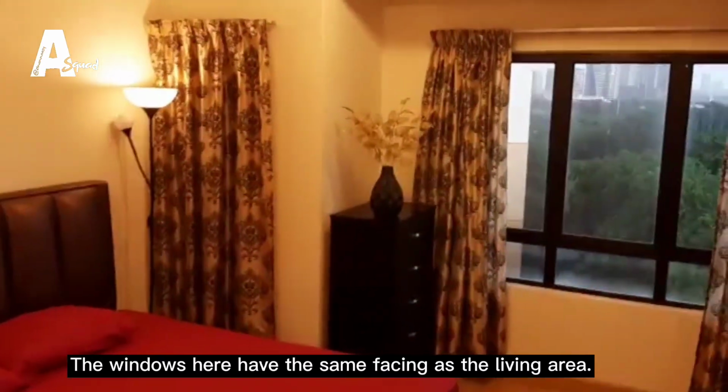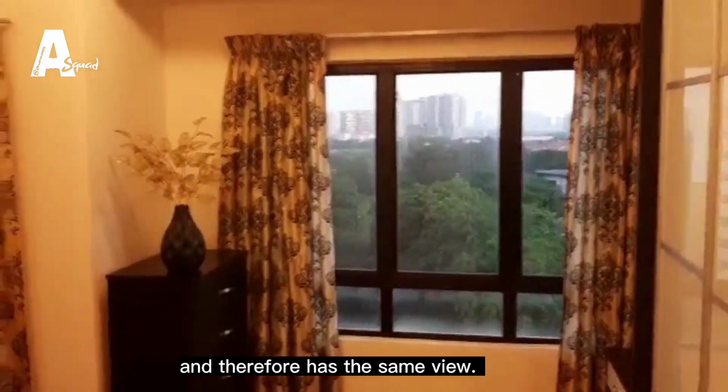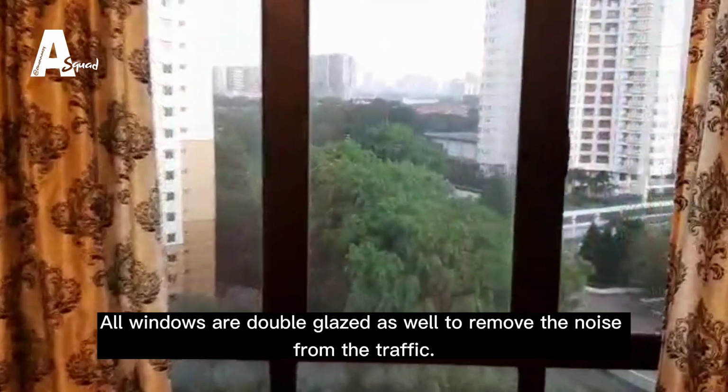The windows here have the same facing as the living area, and therefore has the same view. All windows are double glazed as well to remove the noise from the traffic.